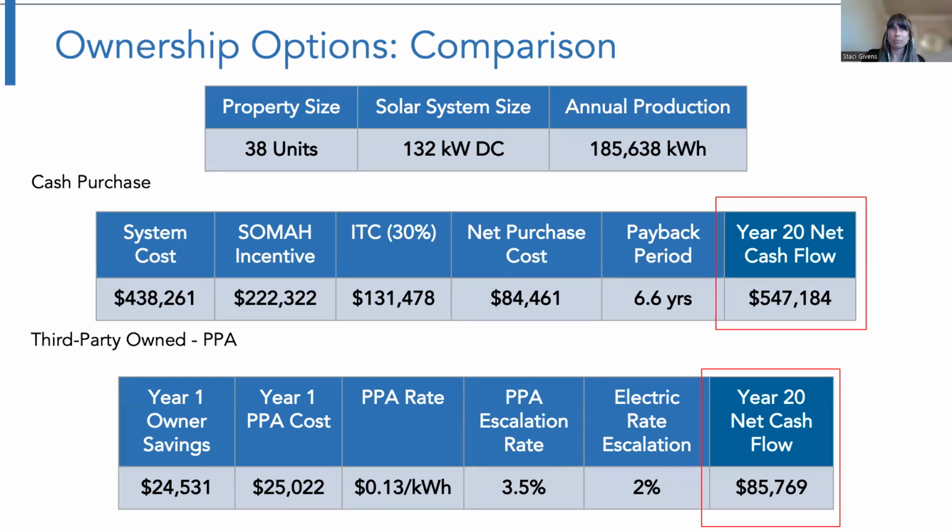For the same system, if we're looking at it from a third-party PPA agreement, the PPA rate that we're showing here is 13 cents per kilowatt hour, and the PPA rate has an escalation of 3.5% annually, which does sometimes occur in PPA options. And we also assume an electric rate escalation, since we do know electric rates always tend to go up historically. And that assumption is at a 2% rate. For this option, then, the year 20 net cash flow comes out to be over $85,000.